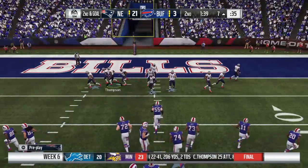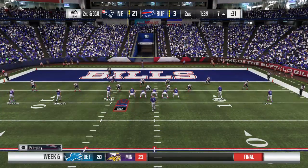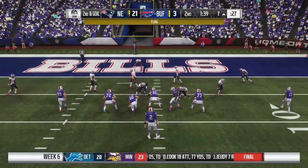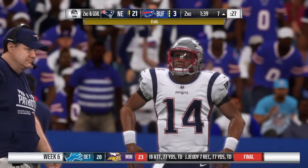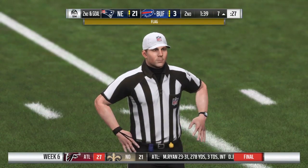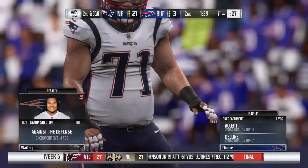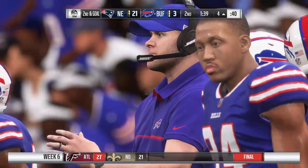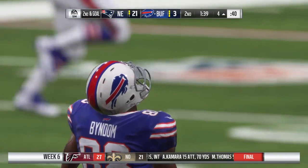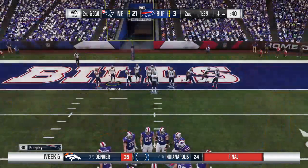They'll try again here from the 7 on 2nd and goal. Hurry up, here we go. Green, 39. Green, 39. And now whistles and a flag, and I think we got a jump here. Encroachment, defense. So they will accept the penalty and move forward. Still 2nd down. Here's another 2nd and goal.